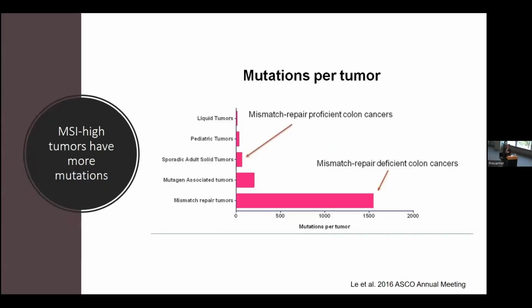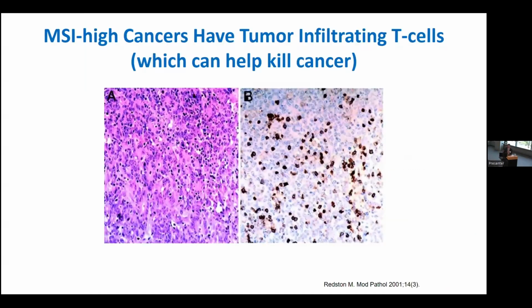So what does that mean practically for our patients with Lynch syndrome that have MSI high tumors? Well, a typical colorectal cancer will have somewhere between 30 and 70 mutations in any particular tumor. But in our patients with deficient mismatch repair, or MSI high, and this includes all of our patients with Lynch, the number of mutations can be about 1,700. That is a huge fold increase in the number of mutations from microsatellite stable colorectal cancer to MSI high colorectal cancer.